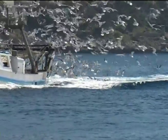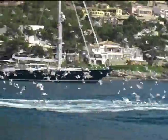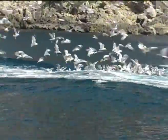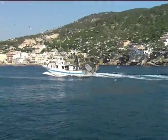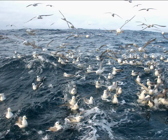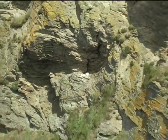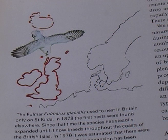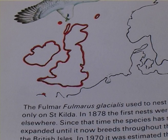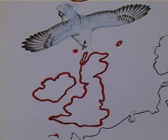Then as fishing trawlers spread far and wide, Fulmars followed, like gulls do today. That's if they haven't all moved inland to places like rubbish tips. Fulmar numbers have increased enormously as a result of man exploiting the sea. For example, in Britain, Fulmars only nested on one remote island group, St Kilda. In 1878 it started to spread, and it now breeds throughout the coast of the British Isles. By 1970 it was estimated there were 300,000 nests.